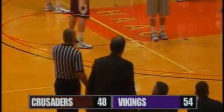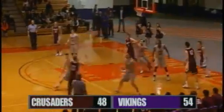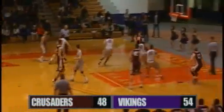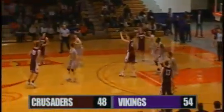So you got Bowling, Hamilton, Fletcher, Brody Thompson, Robbie Burton on the floor for the Vikings. Yoakum to inbound. He gets it into Chapman. 12:40 to go, 54-48. Work it down low to Verink. Remember, Verink's the man inside now with Tillery on the bench.